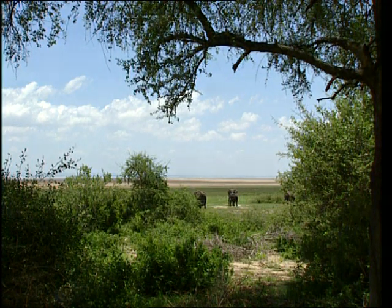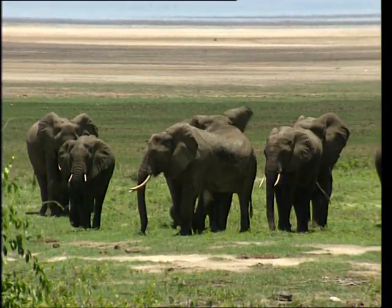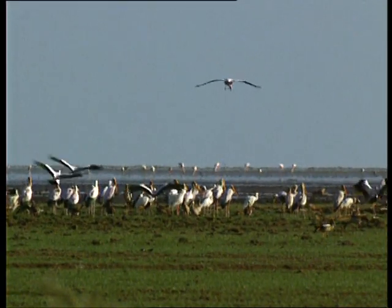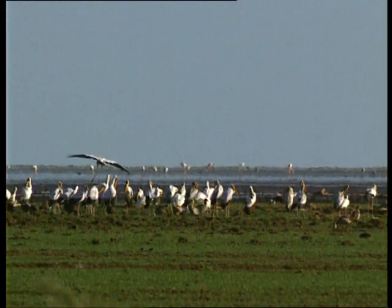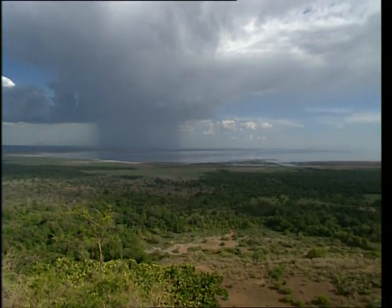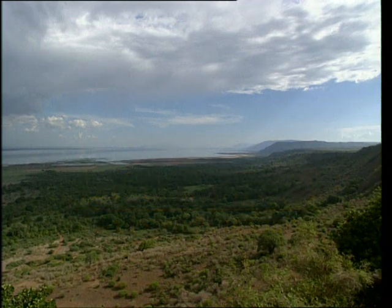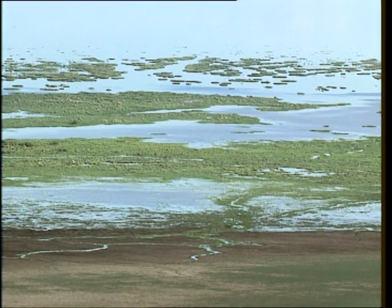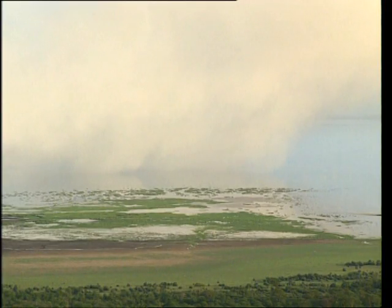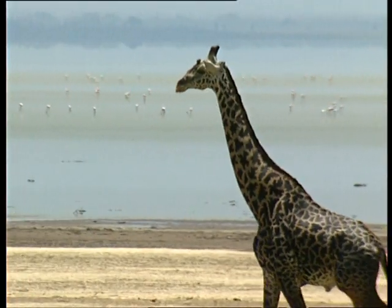Between the escarpment and the salty waters of Lake Manyara, there are thick rainforests, acacia forests, savannas and wetlands with their own particular flora and fauna. There are few places in Africa where one can find in scarcely 300 square kilometers the variety of ecosystems found in the Lake Manyara area, one of the most beautiful national parks in Tanzania. The lake, measuring 390 square kilometers, occupies 230 of the national park's 330 square kilometers.